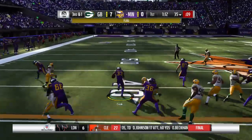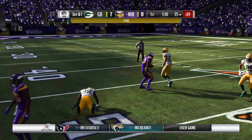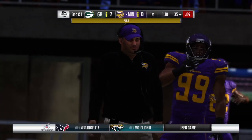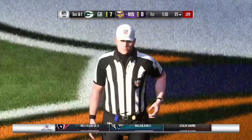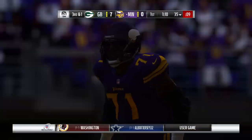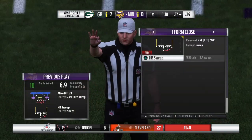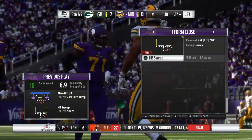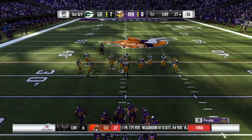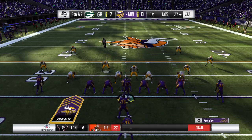The first carry now for Dalvin Cook, and he's going to be taken down here with a penalty flag on the field. Holding, offense. So a decent game, still all for naught on the penalty. It's too bad, isn't it? They were feeling pretty good about it. The only people celebrating, the guys who just gave up that play.